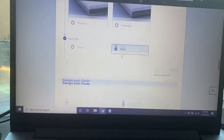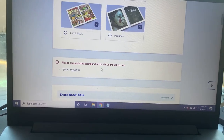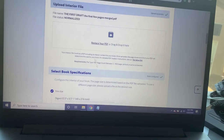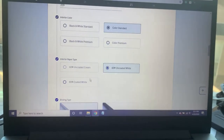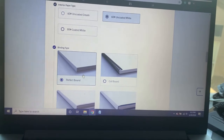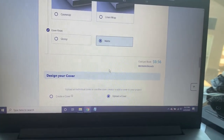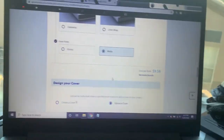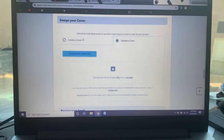Okay, I have all my stuff put in. Don't worry about that. I have all of it put in. It's 229 pages, and I'm getting it in paperback. I cannot find the words to say that. It's $10 right now. That is not bad, but now I'm gonna make my cover. I am making my cover on my iPad.